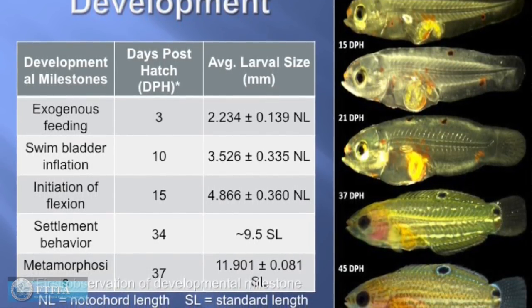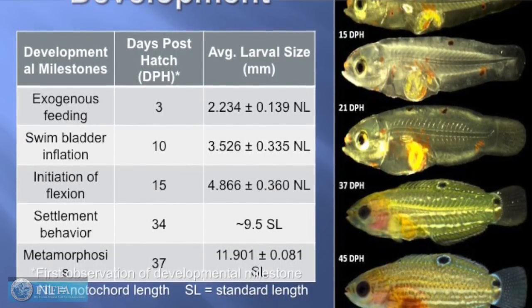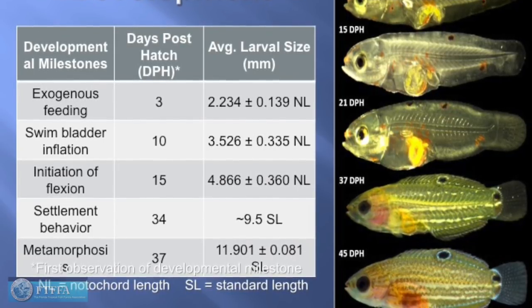And by 37, it starts to pigment up, and you see those spots that the adults have. And by 45, it looks pretty much like a juvenile. So again, there's your time frame, too. That gives you how long you're going to be raising that fish from egg to juvenile.